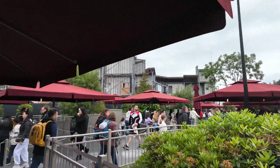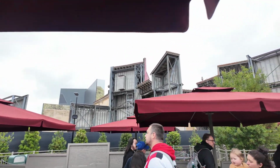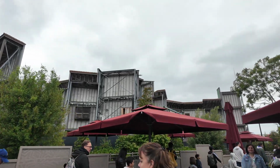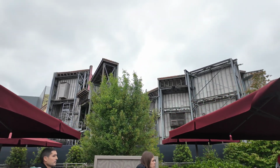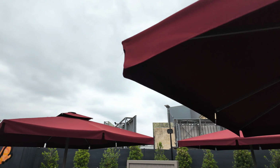And yeah, this is the old Lights, Motors, Action stunt show. You see all the old facade at the back here. So it'd be quite interesting to see what it looks like now. I mean, we saw the version at Hollywood Studios, the stunt show, and that's one of my favourites. So it's a shame that's gone, but we'll see how Alice is holding up and see what that show is.